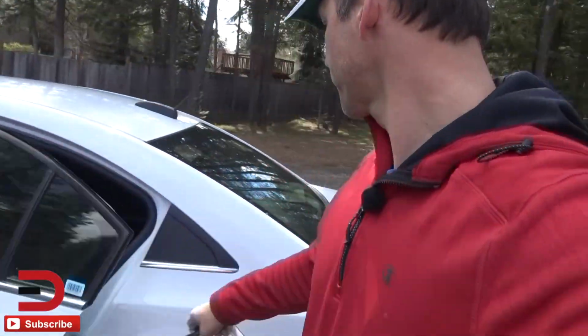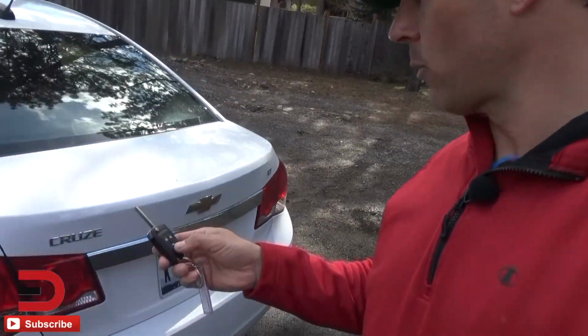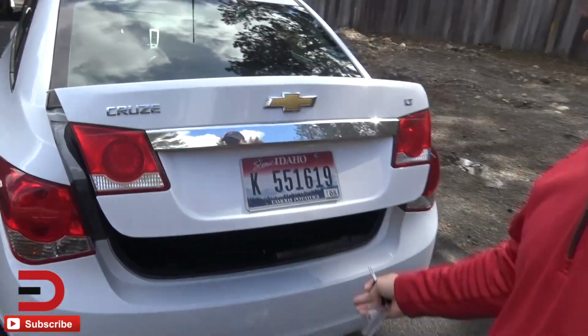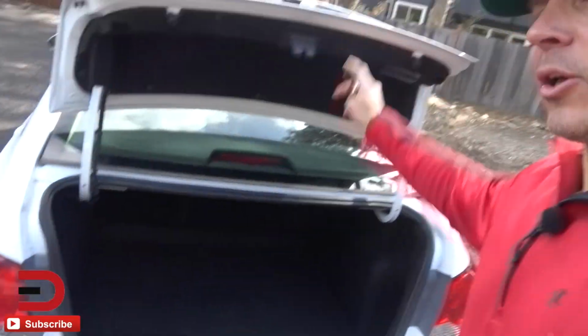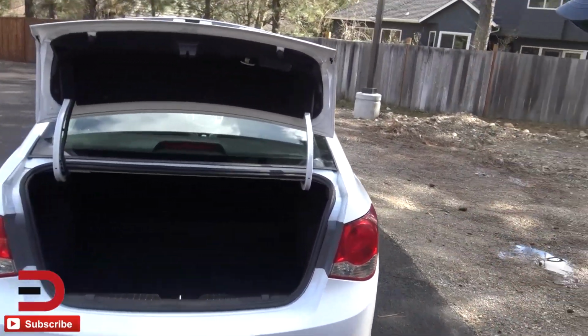Let's go in the back and I'll show you the cargo volume. Again, you can open it right here. There's also that button inside. So I will hold this down. Cruising on up. So this is pretty cool. 15 cubic feet of volume for cargo back there.